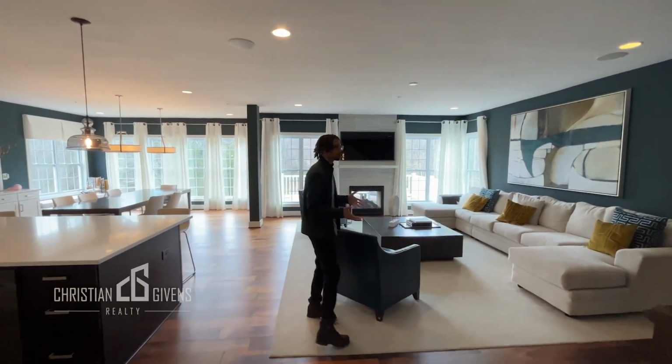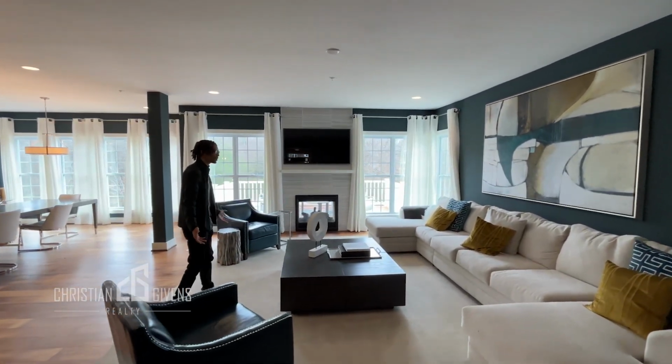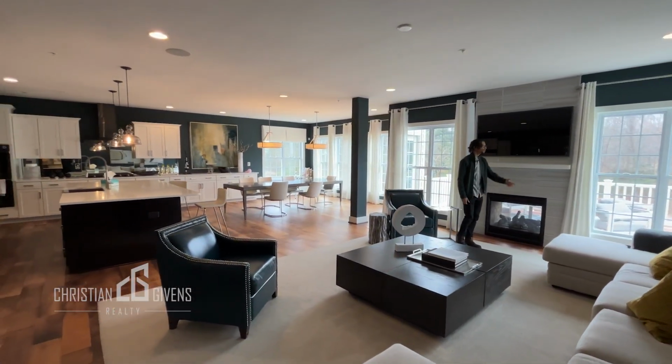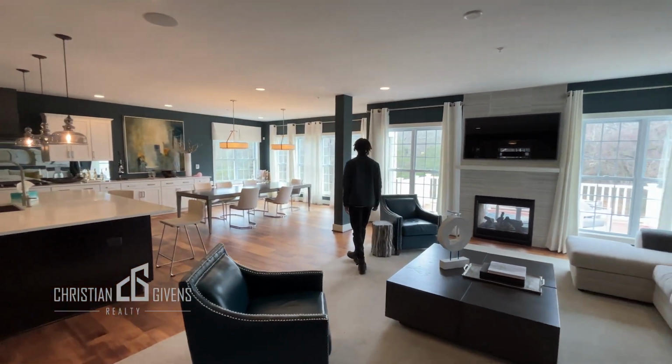All right, step into your main living area. So you have a large living room here. It's a place for family to gather. It does have a nice double-sided fireplace. And I love the windows. The corner windows are everything to me.